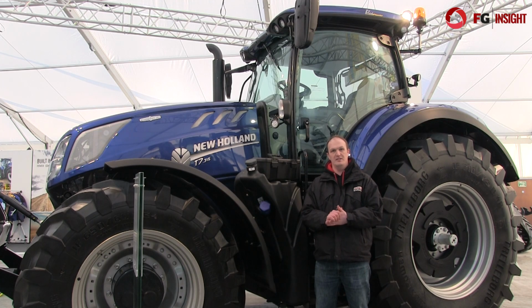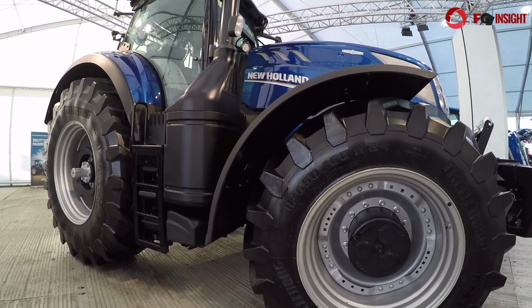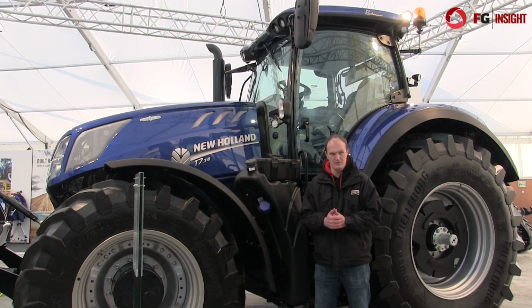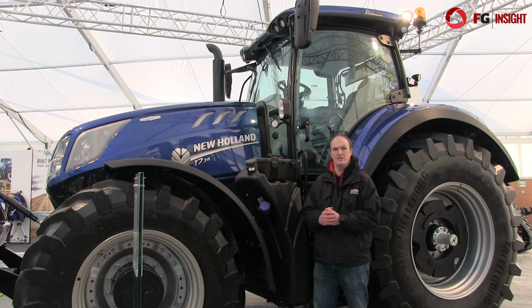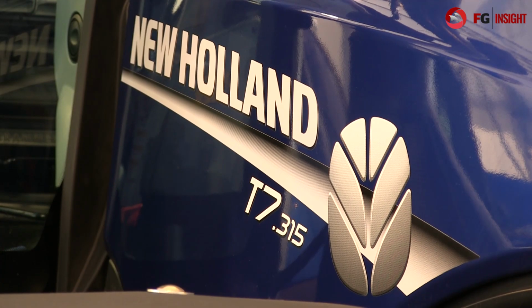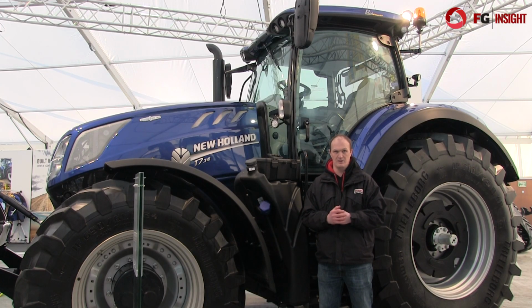You join us now on the New Holland stand, and it looks like the manufacturer has been busy, certainly with this new tractor here behind me. It is essentially an extension to its T7 range with 2 new heavier duty models, the T7 290 and the T7 315. As the model number suggests, maximum power for the 315 is 313 horsepower.